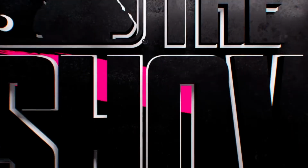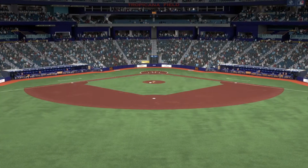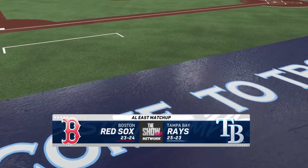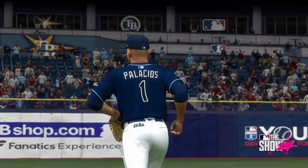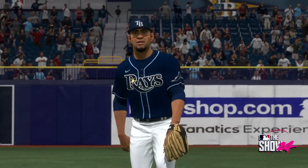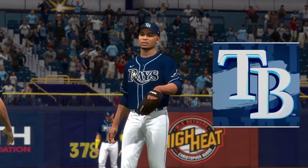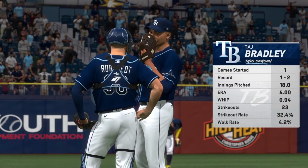From inside Tropicana Field in Tampa Bay, the show has an AL East matchup. It's the Boston Red Sox taking on the Tampa Bay Rays. First pitch coming your way next. Just about ready to go. And on the hill in this one, Taj Bradley.